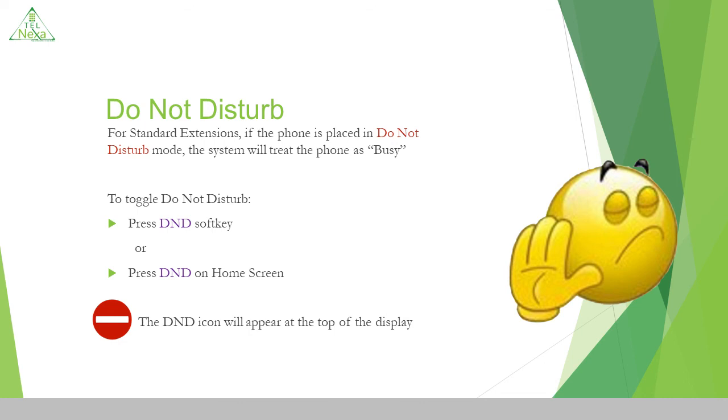Do Not Disturb is a toggle. Press the DND soft key once to turn it on. Press it again to turn it off. Do Not Disturb is indicated by either a Do Not Enter symbol on phones with color displays or by the letters DND on phones with grayscale displays.